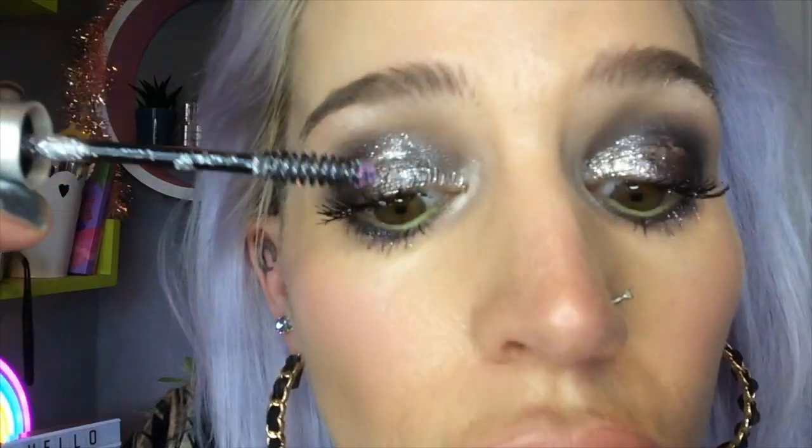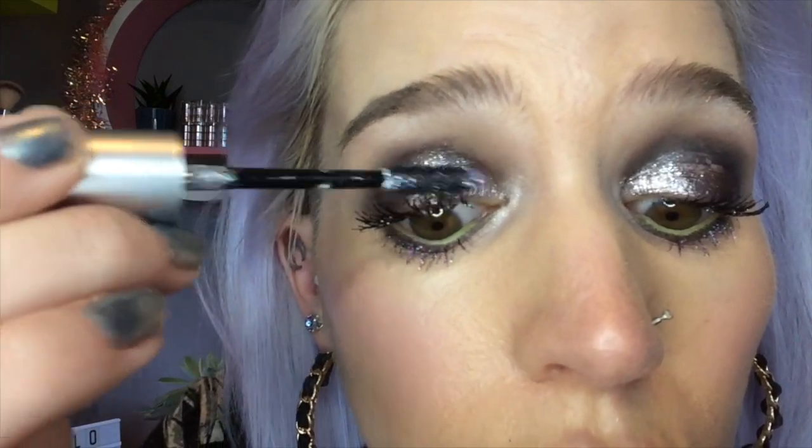You can use your wand just as a tool to dip into your glitter and then create the most beautiful party lashes. Can you see? That looks so good. Now we are talking. So I'm going to pop some up at the top.